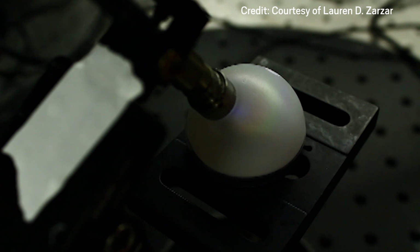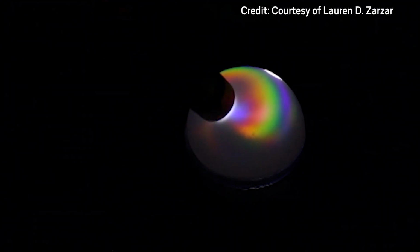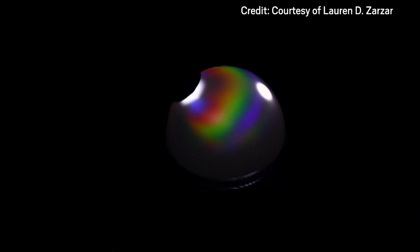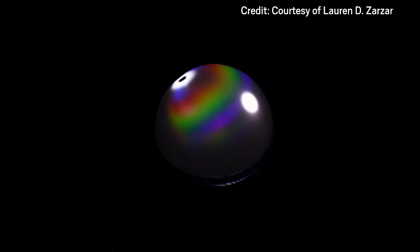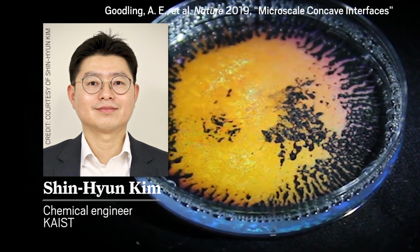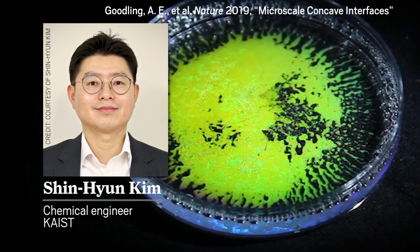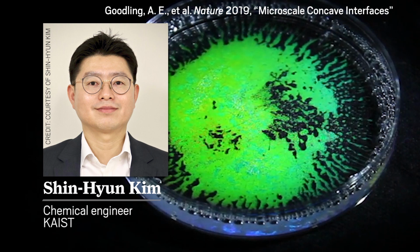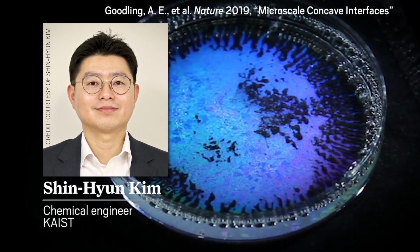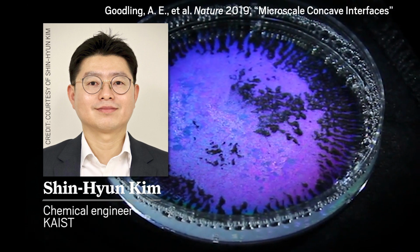The researchers modeled the iridescence produced by their various types of droplets in 3 dimensions, seen here on a plastic dome, to better understand how the different variables controlled the colorful displays. Shin-Hyun Kim, who studies structural colors at the Korea Advanced Institute of Science and Technology, says this model potentially provides a simple method for adding structural color to various systems, without requiring delicate engineering of surfaces at the nanometer scale.